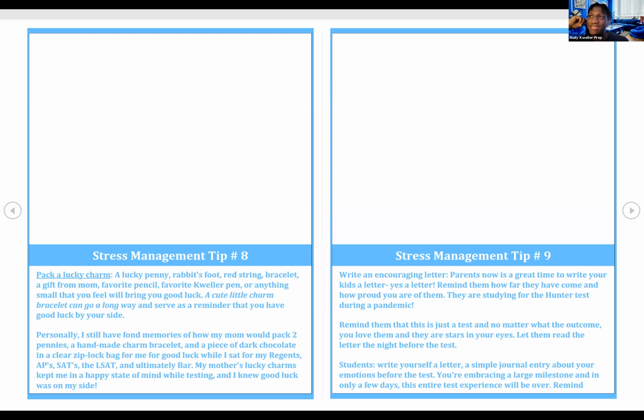Remind them that this is just a test and no matter what the outcome, you love them and they are stars in your eyes. Let them read the letter the night before the test. Oh, that's so cute. Students, write yourself a letter, a simple journal entry about your emotions before the test. You're embracing a large milestone, and in only a few days, this entire test experience will be over.